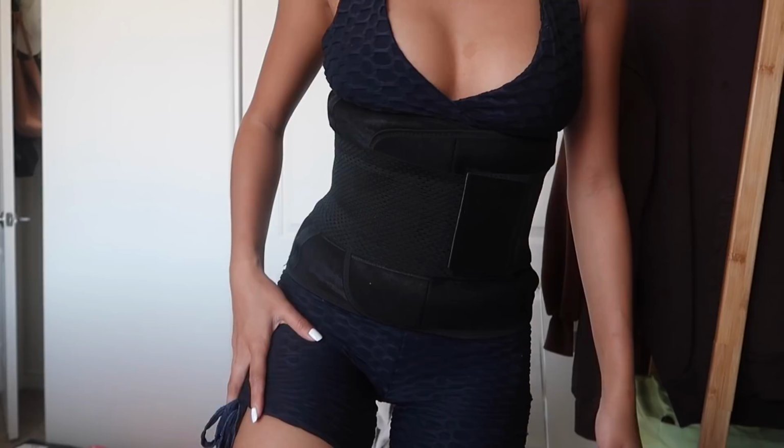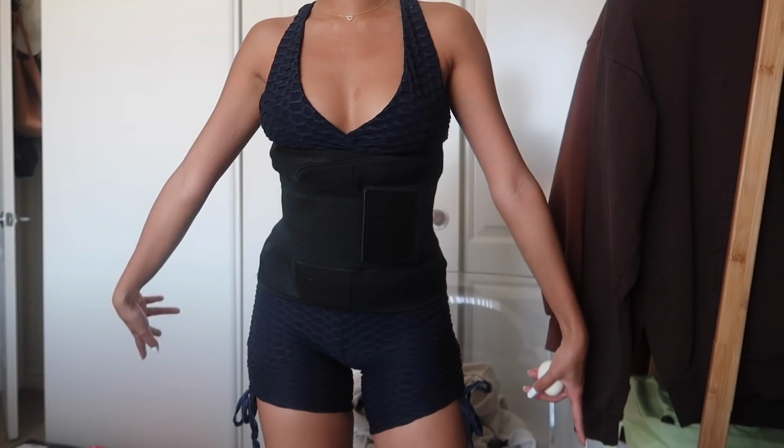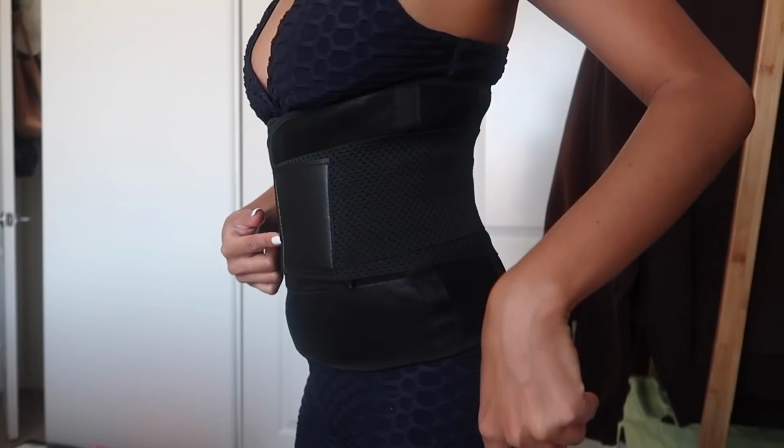This is my workout outfit. I know my tatas are kind of out right now, but that's only because of my little waist trainer. The navy blue fit right here is from SHEIN. I hauled it a couple of hauls ago. I'll link it down for you guys if it's still available. If not, I'll link something similar. The waist trimmer is from Amazon.